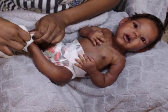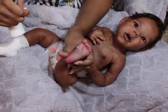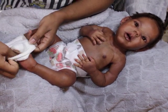This is her little feet, guys, but I'm gonna keep her socks on. Look at her, got fuzzies on her. Those are little feet. One is closed, one is more open. Come on, poke.